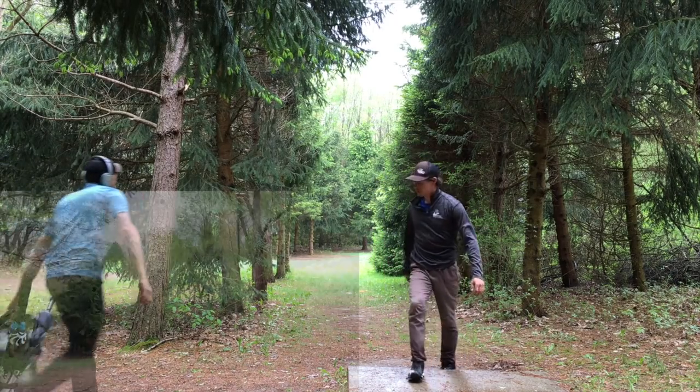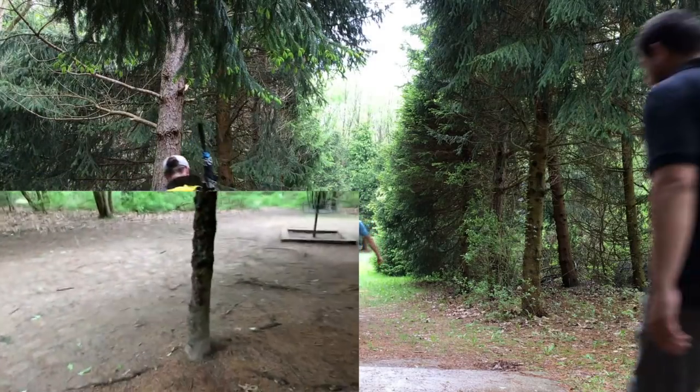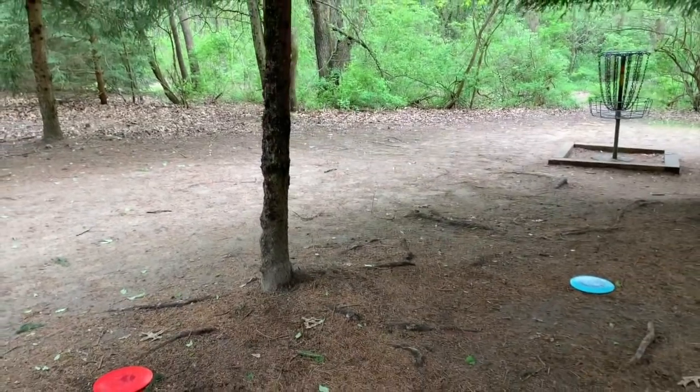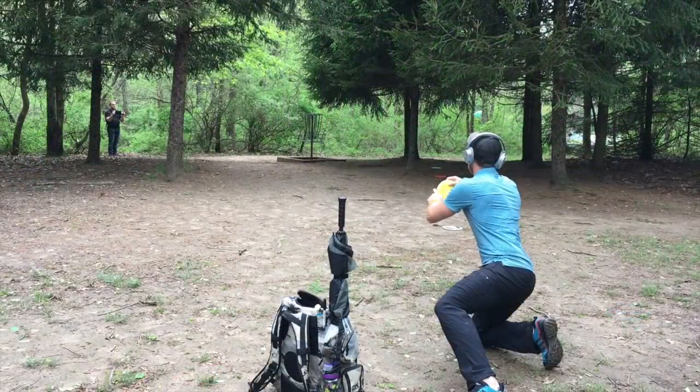And so here comes a lefty approach right at Donut here. He's got to move to get out of the way. Nice. Another great Heiser shot. Should have a putt around that tree. It is a low ceiling, though, which can come into play, like, mentally-wise.